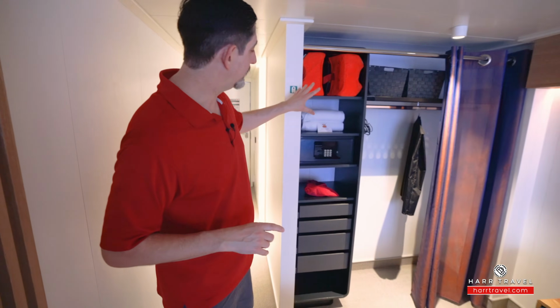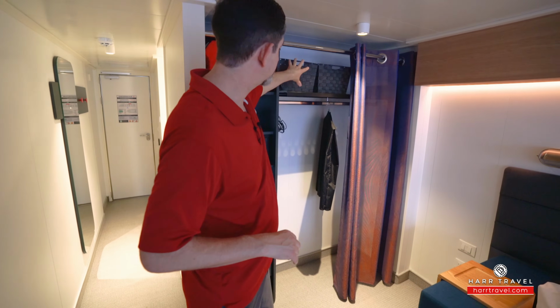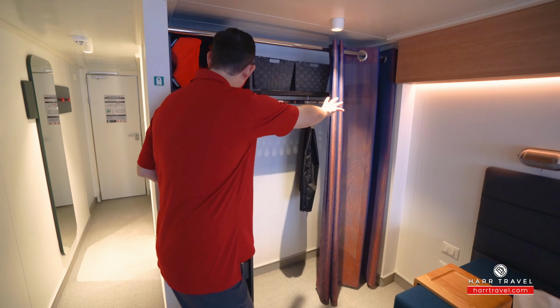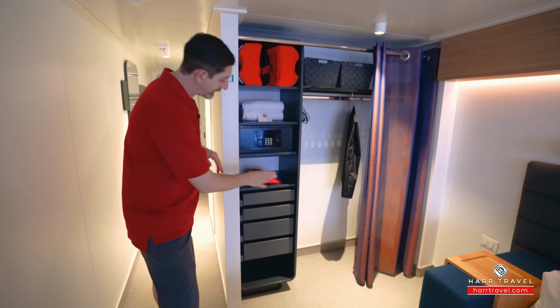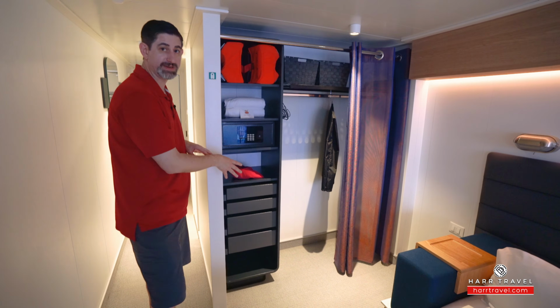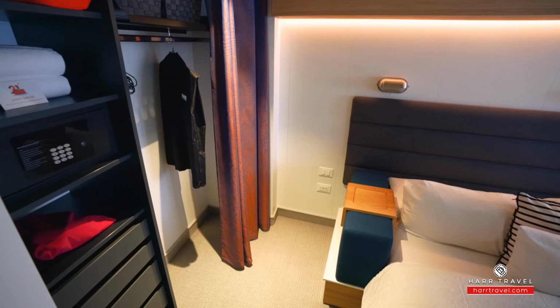And then when you head into the room itself, it also opens up for you as well. Now you've got a really nice large closet here. You'll find that this curtain will pull closed. You've got the baskets for storage up above, plenty of hanging storage, full laptop size safe. And then another great upgrade is they added in these drawers from what they had previously, more places to tuck things away. And it's also where you're gonna find your hair dryer.